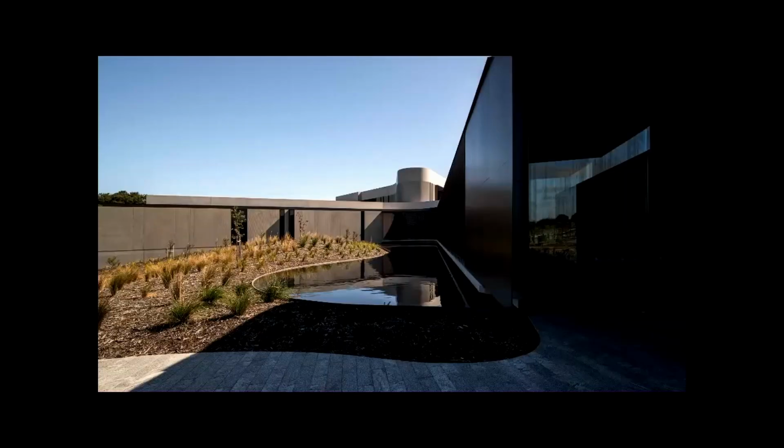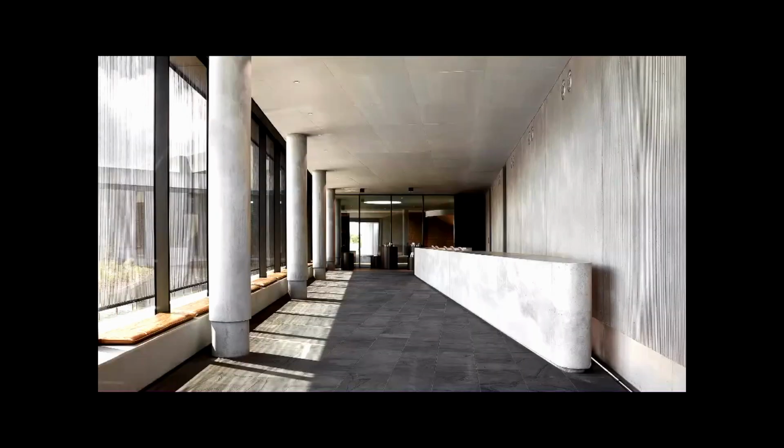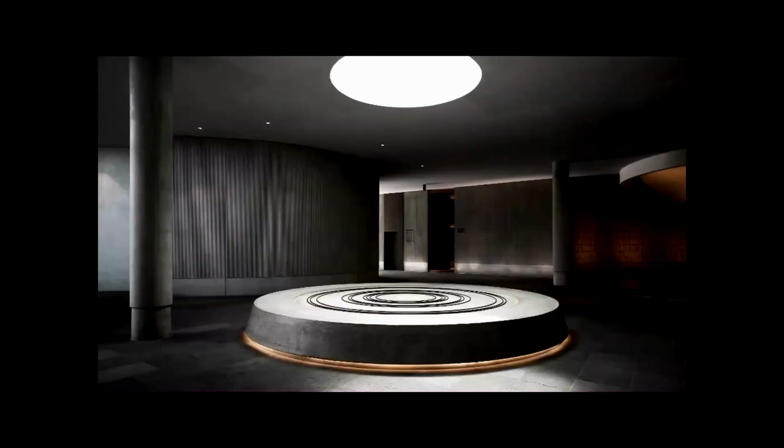On entering Alba, you're welcomed by a large body of water, marking the beginning of your wellbeing journey. As you move through reception, the robustness of material sweeping from outside in gives the impression the building was carved from the rock. The reception comes to life when the afternoon sun is reflected from the pond and its shimmering light projected on the walls and ceiling.